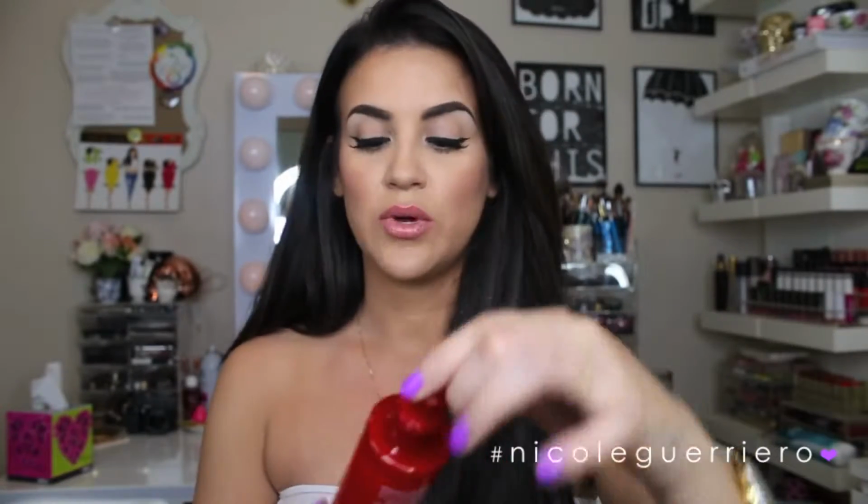So the next one is from Matrix. You guys remember this from my Ulta haul I did a couple days ago. Did I do it a couple days ago? This is the Total Results Break Fix Leave-In Elixir, and it's to reconstruct and build super strong hair. If you remember from the Ulta haul, I was saying that I didn't really love leave-ins because a lot of them weigh my hair down, and this one does not do any of that.